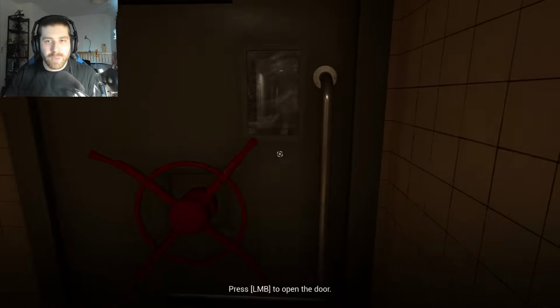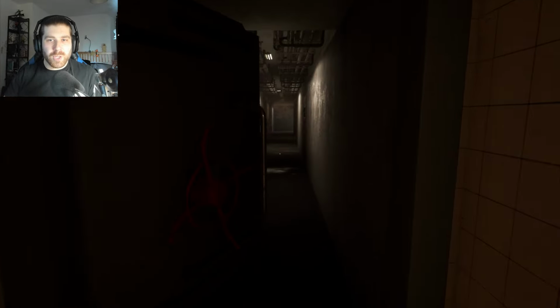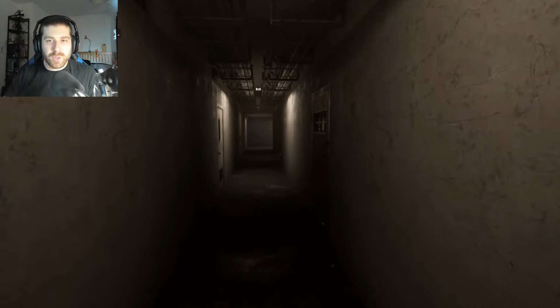Red handle, left mouse button. I'm already a professional. Let's go in. It seems a lot brighter than last time already, but it could just be this room. No, it definitely seems brighter, but it still looks very nice.